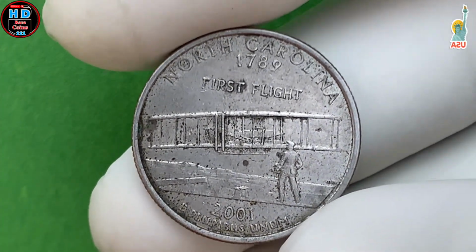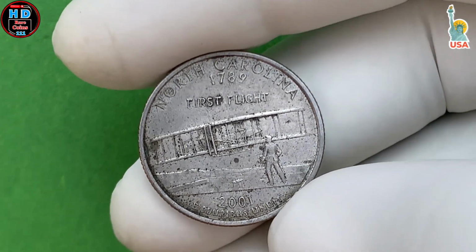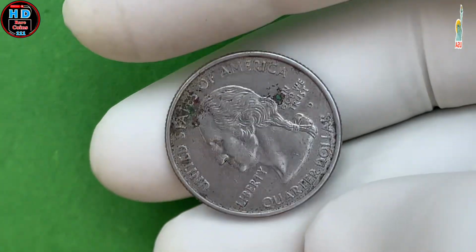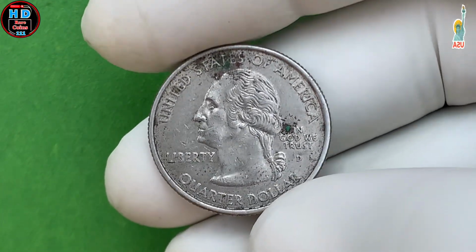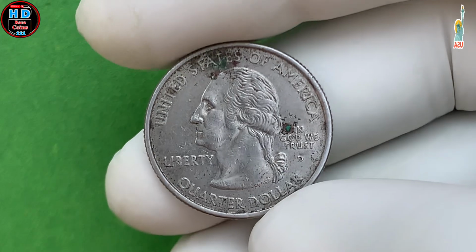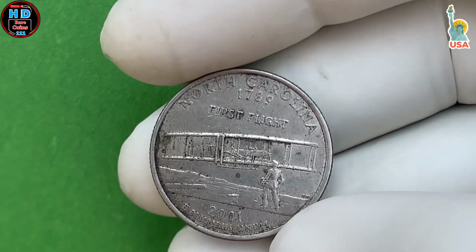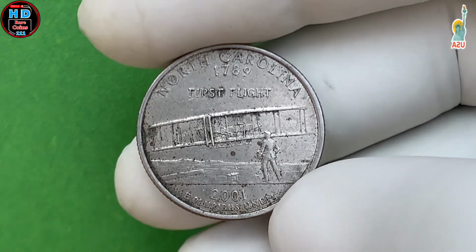Now, let's discuss the minting details. The 2001 North Carolina quarter was struck at 3 U.S. Mint locations: Philadelphia, Denver, and San Francisco. Each of these mint facilities produced millions of these quarters, ensuring they were widely distributed across the United States. The coin is made from a clad composition of 91.67% copper and 8.33% nickel, like most quarters minted today.